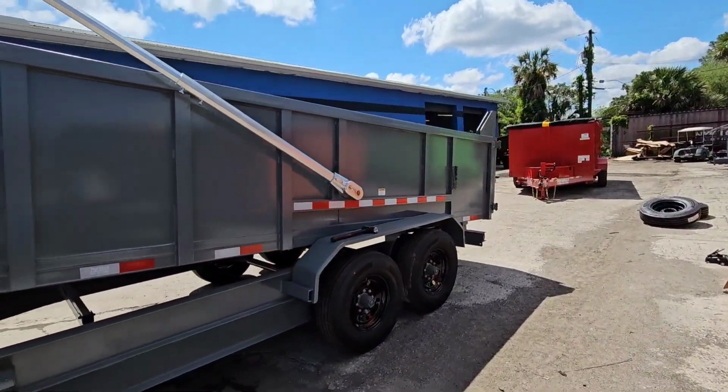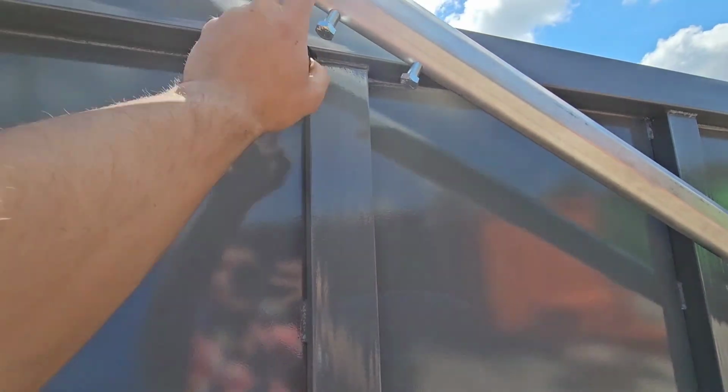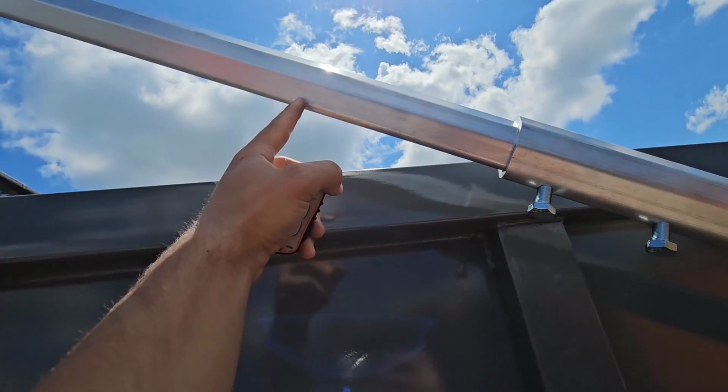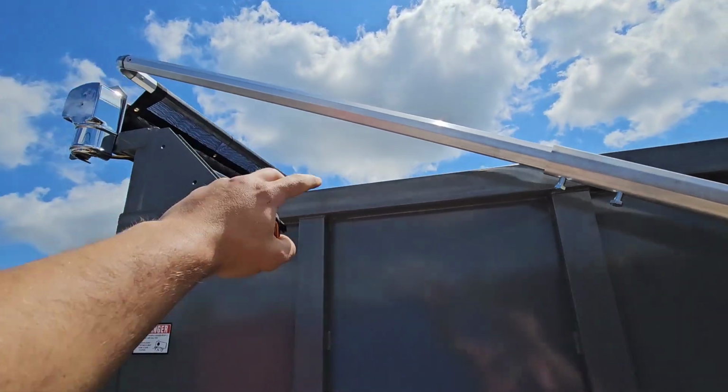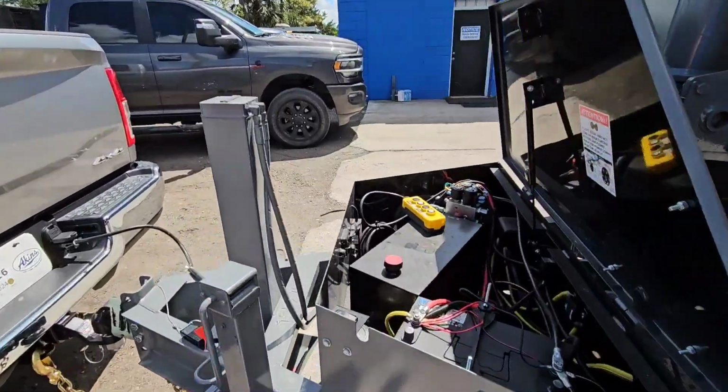But this is it, guys. Heavy duty trailer. You can adjust these brackets right here, or whatever you want to call them, for the tarp. We popped it up more, that way it's closer to the frame when it's fully in. Let me put it fully in.